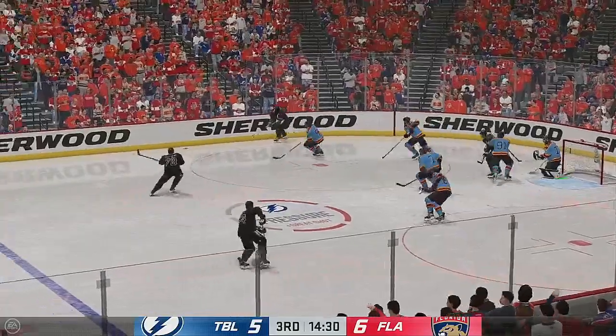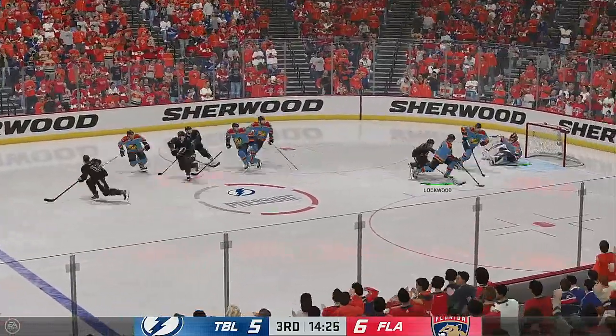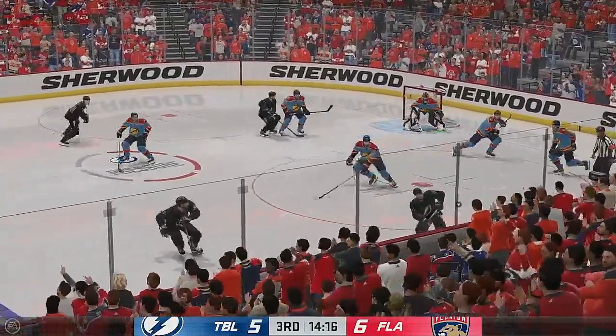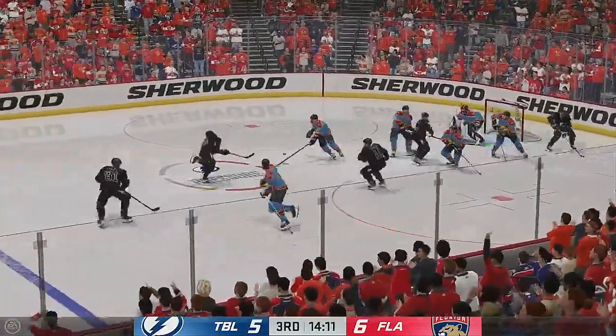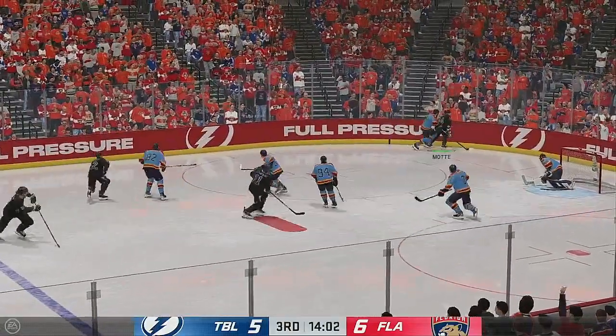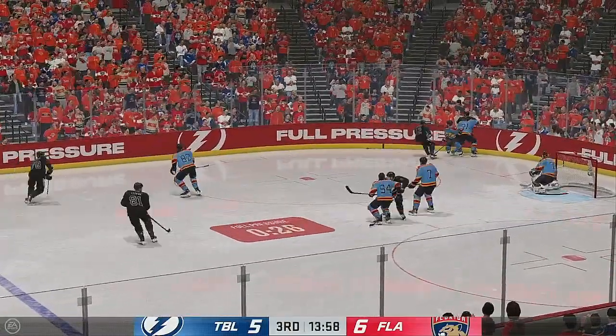Hammers it on net! Oh, quick save! Bobrovsky's made a great save, and even better is the redirect to the corner. Tampa Bay's got the puck along the wall. And the home side is nervous. Look at this pressure here in the offensive end. Look at this, right along the wall here for the puck.